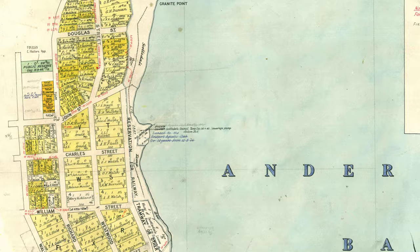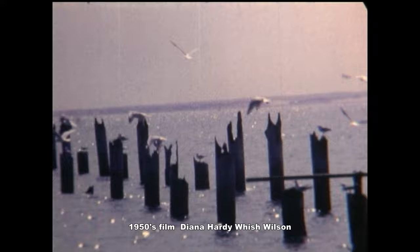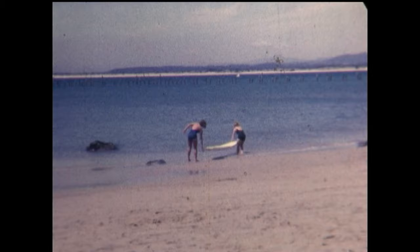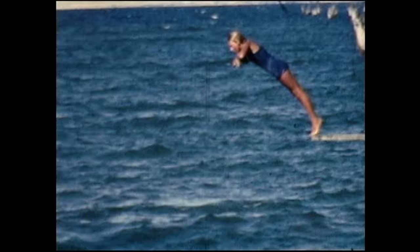Eventually, the foreshore area was leased to the Scottsdale Council as a reserve and recreation area. This 8mm film, supplied by Diana Hardy-Wilson, shows family and friends enjoying a typical Bridport summer at the beach and on the old pier. Though the old pier was finally burnt down in 1942, it didn't stop enterprising youngsters 20 years later using it as a diving board.